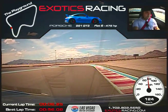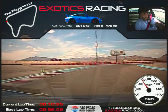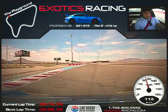Touching the brakes. Turn it in. Accelerating across. Brake in a straight line. Release your brakes. Balance it. Maintain it. Apexing. Unwind the wheel. Open it up. There you go.